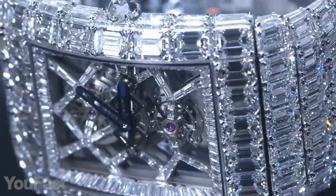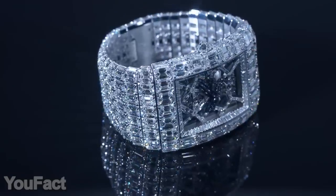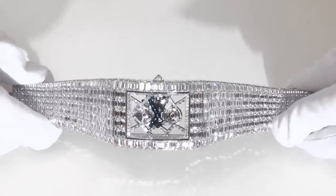This watch isn't just a limited edition. It's actually one of a kind. We'd never know the name of the owner if Floyd Mayweather didn't brag about it on his Instagram. But if you want the billionaire watch really bad, there's another version that's limited to 18 pieces.